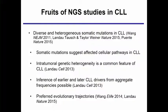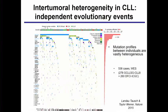Our group has led the charge in defining the mutational landscape of these tumors. I'll show that in the next slide. We've identified mutations that can affect cellular pathways in CLL. We've identified and been able to characterize the intratumoral genetic heterogeneity that is a common feature of CLL, which has allowed us to understand what are the alterations that happen earlier versus later in disease, and to understand some of the evolutionary trajectories.